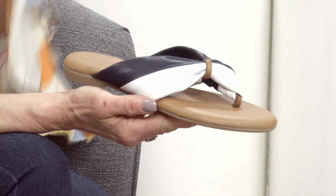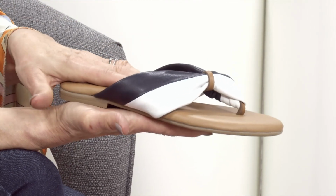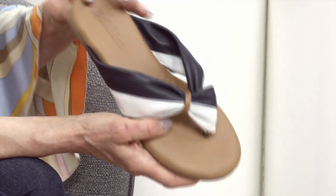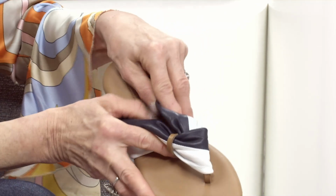As I said, I tend not to wear totally flat, being really honest with you, but I know a lot of my friends that are tall do, and I know there is a place for flat shoes. That's why I added this one to the collection, because I thought the upper on it is terrific, and there's lots of movement on that upper too.